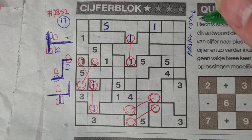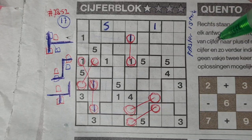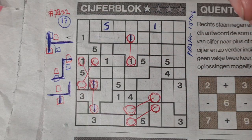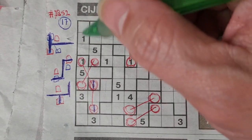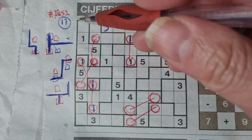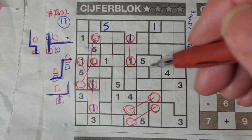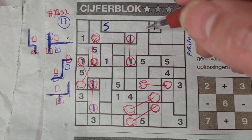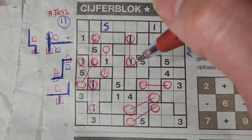Alright, then the following shape. How about this one? Let me draw this shape here. When you see this kind of shape, remember that this box has the same number as that box. This box has the same number as that box. Okay, do we have more of this kind of shapes? Yeah, this one rotated. This box has the same number as that box. Okay. And here another one, upside down. This box has the same number as that box.